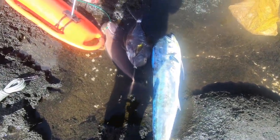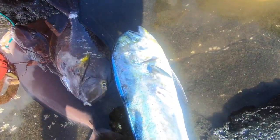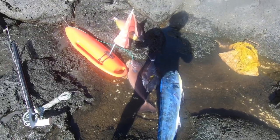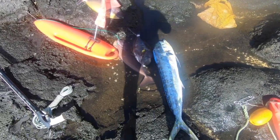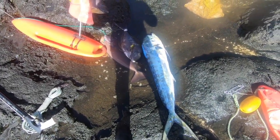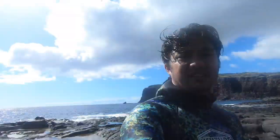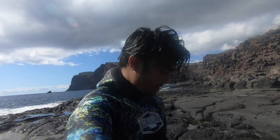Ah, look at that. Mahi! Told you we're gonna get a pelagic. Yeah, buddy. Got some sashimi too tonight. Opelu kala sashimi and a few cold ones sounds good. Hell yeah. Alright. Okay guys. Hope you enjoyed that one.